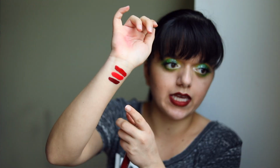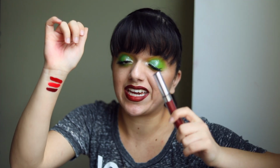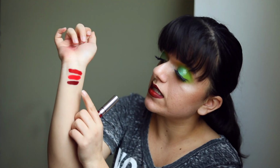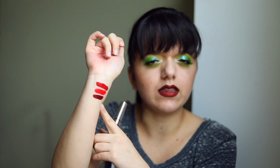So I really like using this for FX, which is why I have another tube that has latex in it, and it's like something I cannot use on my lips. So I use this on my face when I'm doing FX, and then I use this on my lips. So as you can see, this is a very beautiful dark kind of red. The swatch is looking a little bit streaky, so I'll be using this again and giving you guys my verdict at some point. But yeah, it's a really beautiful shade.